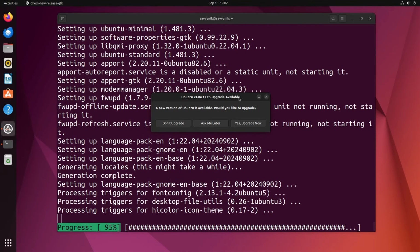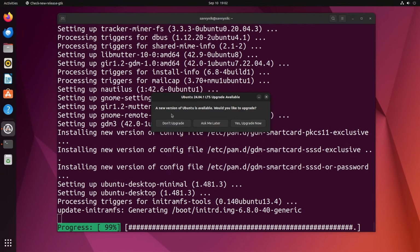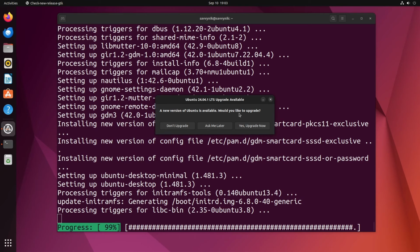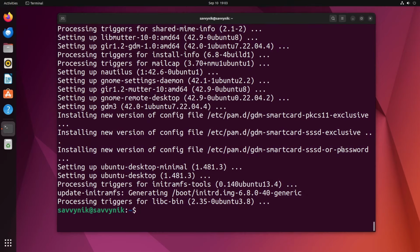All right, and during this update process, you may actually get a new dialog box that says a new version of Ubuntu is available. Would you like to upgrade? This is a way to actually trigger this specific upgrade process through that dialog, through the graphical method. Some of us have a hard time getting this one to come up, but this is definitely one way you can do it. You can hit the yes, upgrade me now button and complete the process graphically using that method. It's self-explanatory, but that's not the goal of this video. We're going to continue on doing things in the terminal.